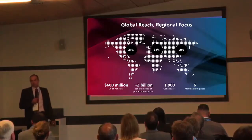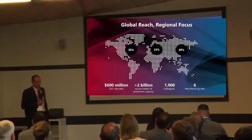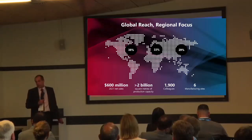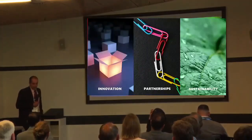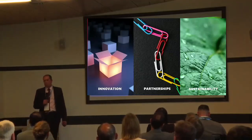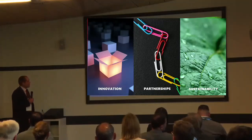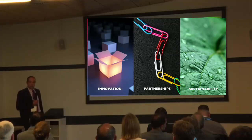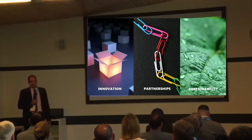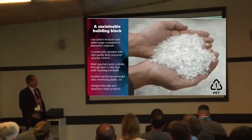We are a global company with 6 manufacturing sites. We have an R&D center in the UK, in Middlesbrough, not too far from here, where we do the business development as well. Our business is really based on 3 pillars: the focus on innovation, and we like to collaborate with people to find sustainable solutions. That is where we focus.